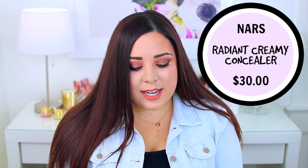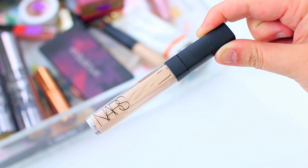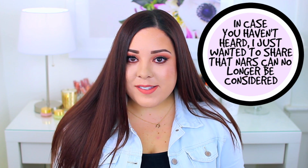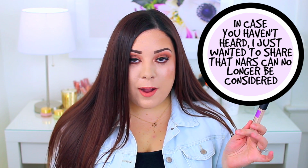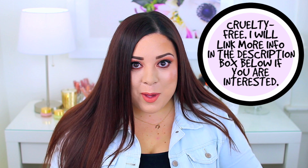I did finish the NARS Radiant Creamy Concealer in the shade Light 2 Vanilla. I'm working on my second one, but this lasted me a really long time. I was really happy because it was an expensive product, so I didn't want to use it up quickly. I actually pulled out the stopper and I got so much more of the product, so I definitely recommend doing that. But it is an amazing concealer. It took me a while, but I'm sure I'll finish the second one by the end of the year.